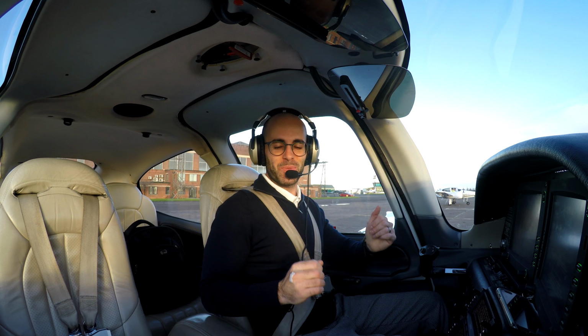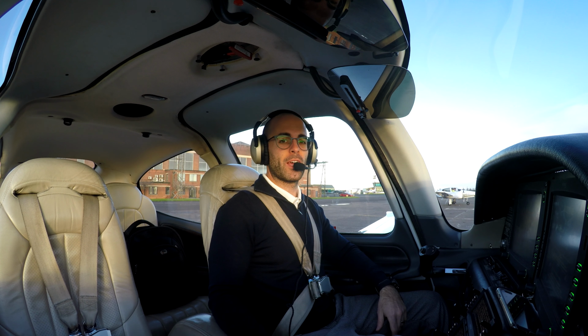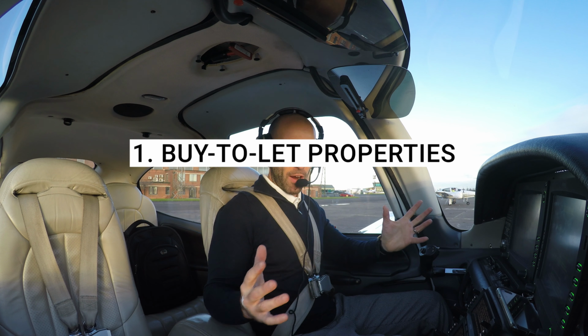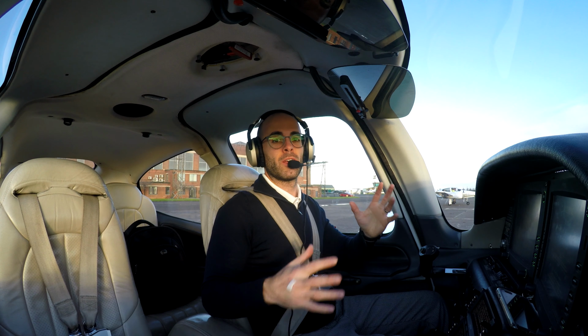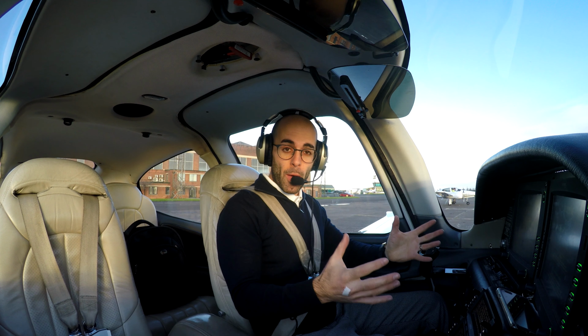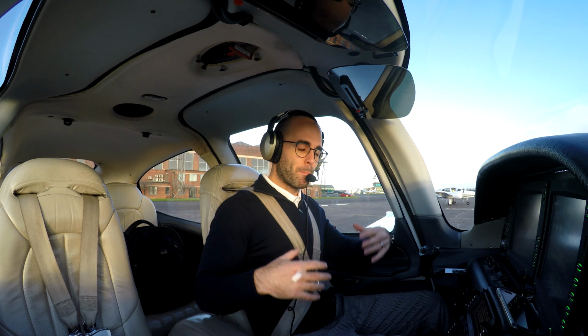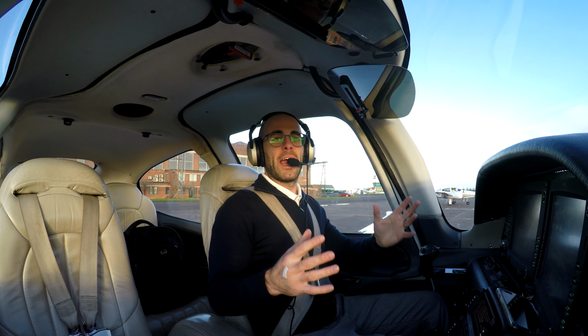Okay, number 1, the best way to make £3,000 per month in property is through buy-to-let properties. Now, it may sound very obvious, but I'll explain what a buy-to-let property actually is. So it's where we purchase a property and we let it out or rent it out, and we're banking on that monthly income that we're making.